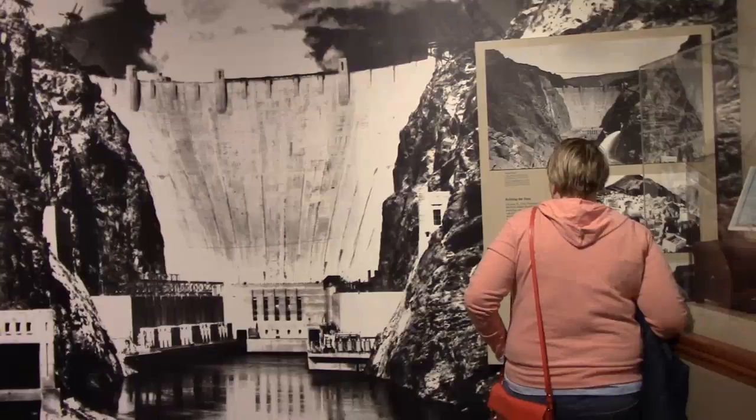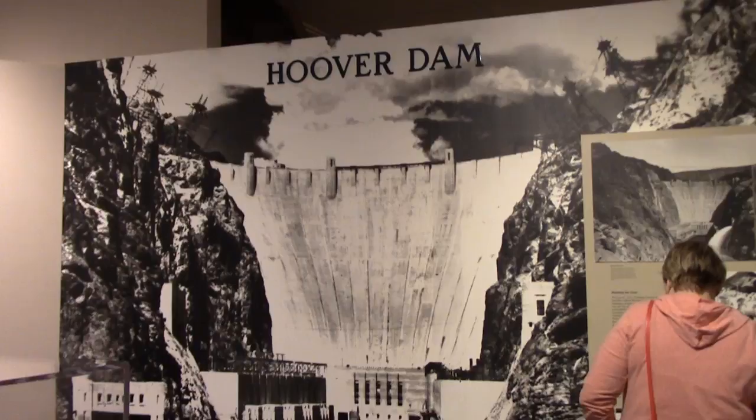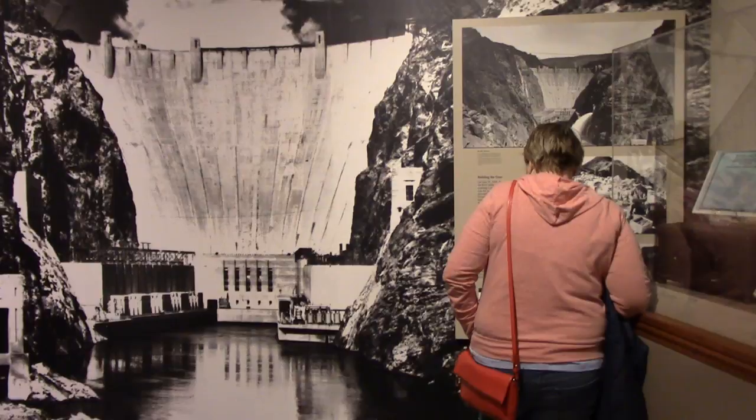So originally called the Boulder Dam, it was then changed to the Hoover Dam. Huge source of hydroelectricity.